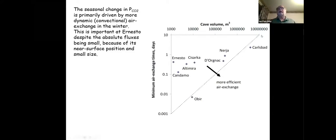So here I've plotted the volume of the cave, everything from 1,000, 10,000, 100,000, a million cubic meters, and then the air exchange time. How long does it take for that air to refresh itself? And we've looked at the Ernesto cave, and the minimum air exchange time is 0.4 days, what we saw just now, but it's a tiny cave. It's only 1,000 cubic meters. And what's extraordinary is that Carlsbad Caverns, which are this enormous system several thousand times bigger than Ernesto in volume, nevertheless can have air exchange times of a little more than a day or two. And that just shows that there must be many entrances and many ways in which the air can move in that Carlsbad cavern system.